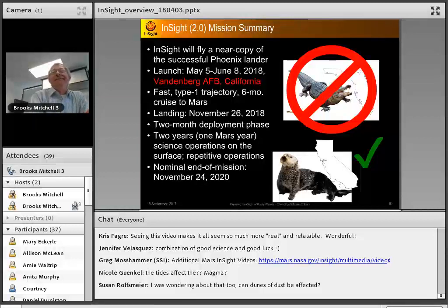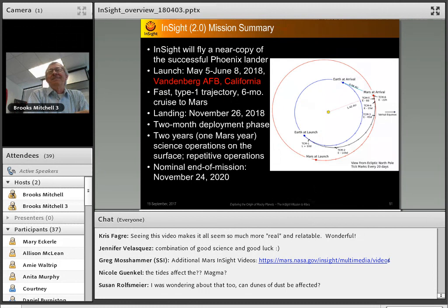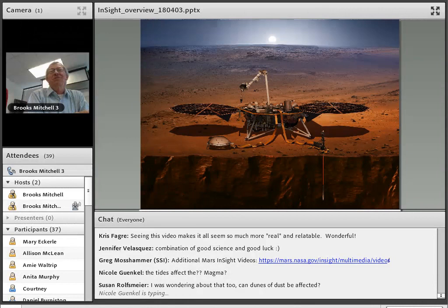And it'll take about 2 months to get those instruments deployed, and then about 2 years of data, and they expect it to last at least until November of 2020. The way these things usually operate is if it's still alive, so to speak, then they'll extend the mission, because the longer you collect your signals, the more you beat down the noise and get a better product out of it. And this is just showing the trajectory of getting from the Earth to Mars.